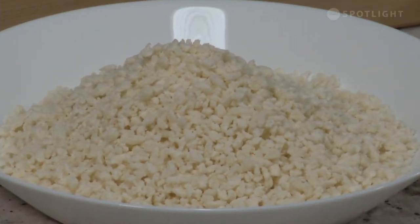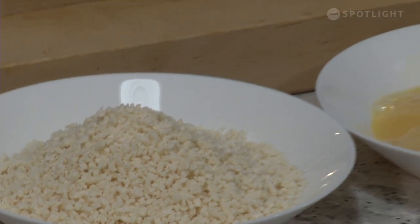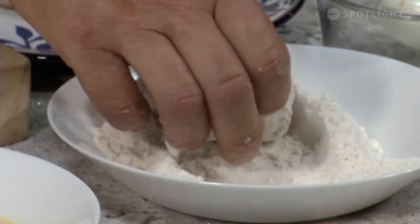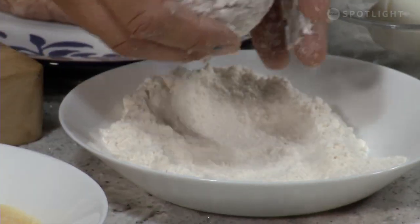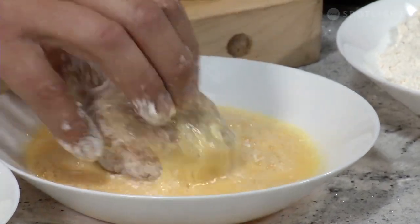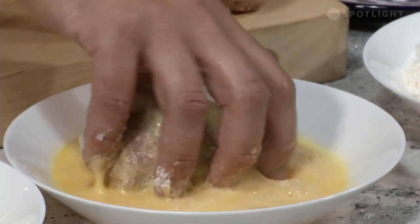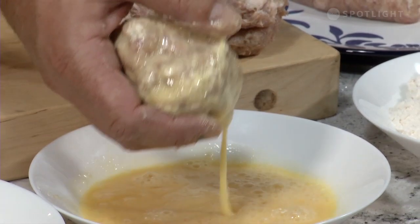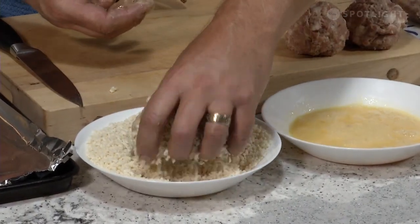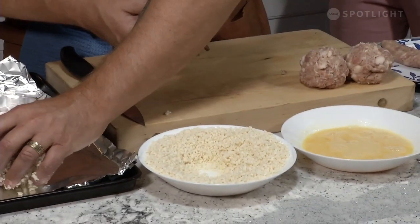It just gives it a little bit more of a crunch than a regular breadcrumb. So we have these done here. All we're going to do is roll it in flour. Once it's in the flour, again, just pat that off. We're going to do that into the egg. Now, very important, once you're rolling it in the egg, this is now your wet hand. You want to keep one wet hand and one dry hand. Otherwise, it can get very gummy. So into there, now we switch hands, and we roll that in the breadcrumbs. Now, onto the baking sheet.